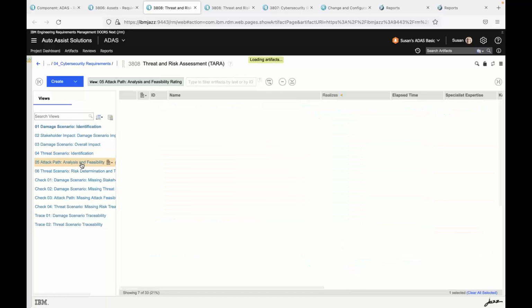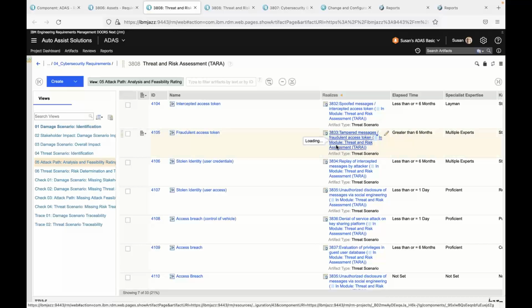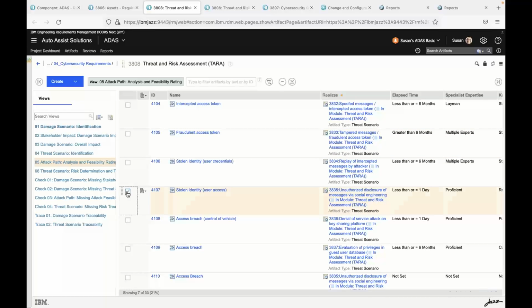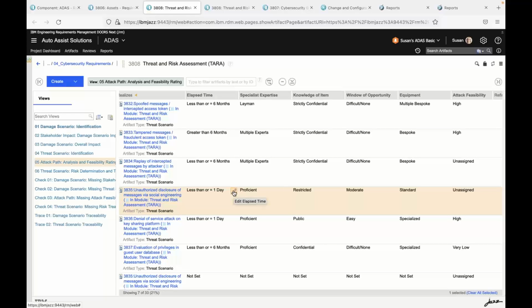For this, the next step is to identify the attack path. Now, the attack path, like I mentioned, basically associates with a threat scenario, right? So we see that there is this attack path, stolen identity, and you have this associated to a threat scenario. Like I mentioned, you do a kind of a rating or an assessment analysis of the attack path, and each of these, elapsed time, specialist expertise, etc., are aspects that you use to rate your attack path or analyze your attack path and then calculate a feasibility rating. So here you have different values, again, all picked up from what the standard recommends. Once you have added these, we need to calculate the attack feasibility.